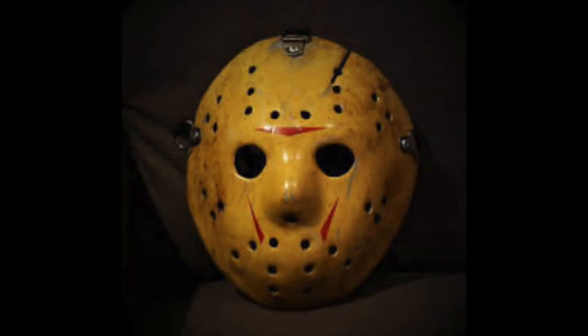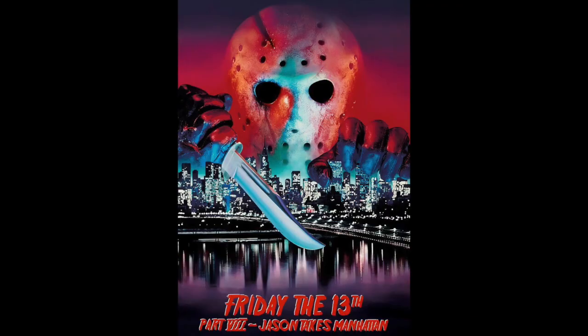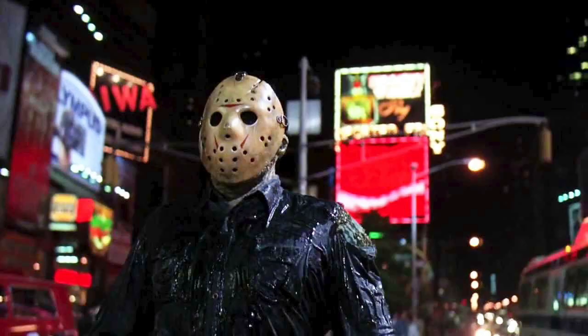Number 3. Jason's mask. Specifically, and this might surprise you, from Jason Takes Manhattan. It's not my favorite film in the series, but there's something about that mask in Jason Takes Manhattan that I really, really like. I don't know what it is, and I'd love for you to tell me in the comments which Jason mask is your favorite.